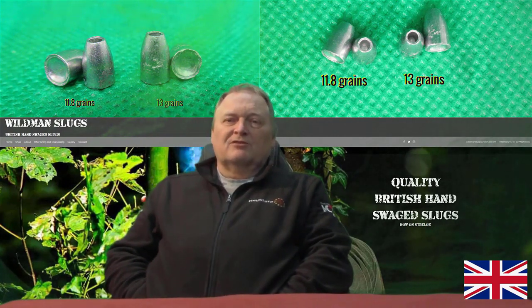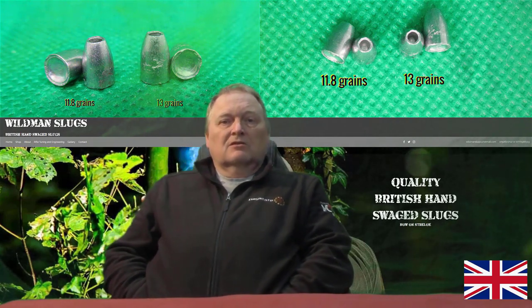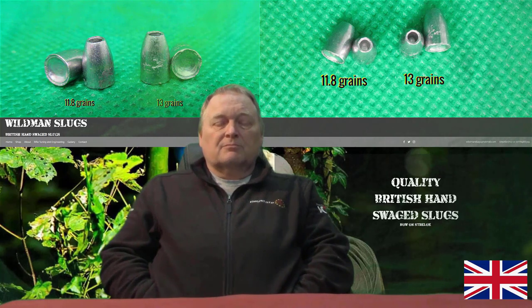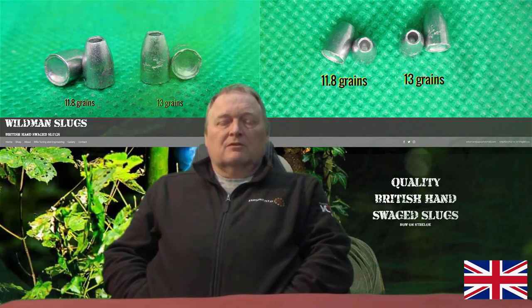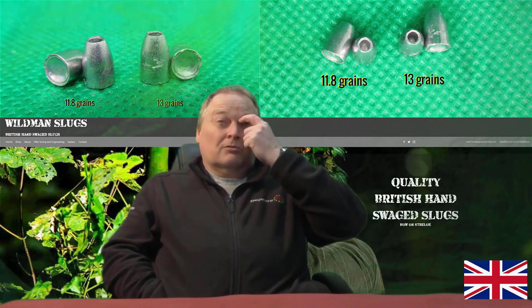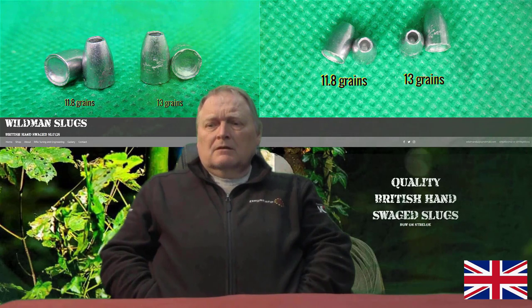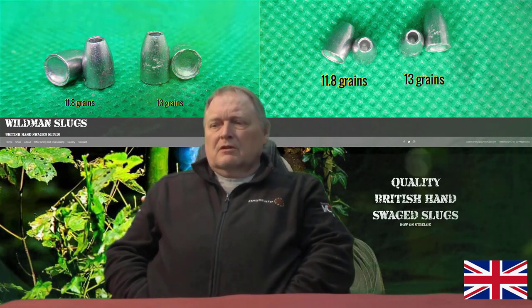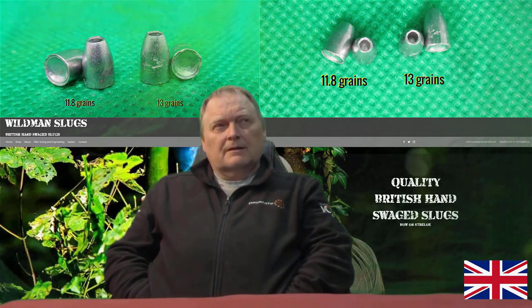I didn't realise it did slugs as low as 11.8 grains, which is about a grain heavier than the Barracuda Match or the Bisley Magnum, so I thought, well, this could be a good one to go for. So what I did, I went online, I ordered 100 slugs from Wildman at 11.8 grains.